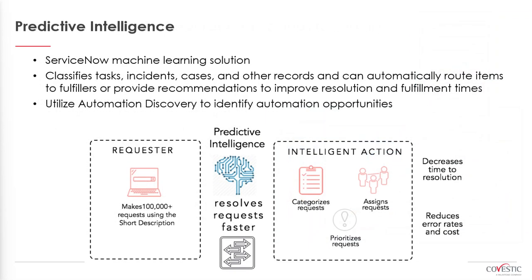And lastly, there's Predictive Intelligence, ServiceNow's machine learning solution. With Predictive Intelligence, you can define a set of tasks, incidents, cases, or any other record type in the system, and ServiceNow will train a model to group records together and provide recommendations based on the results. For example, Predictive Intelligence can automatically route items based on assignment group, or provide a recommended category to improve triage and speed up resolution and fulfillment times.